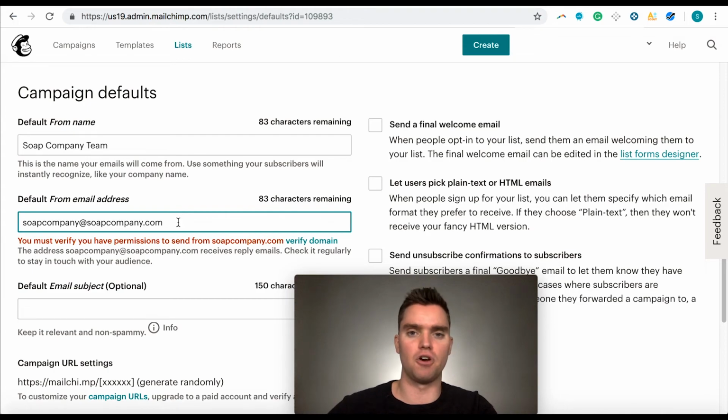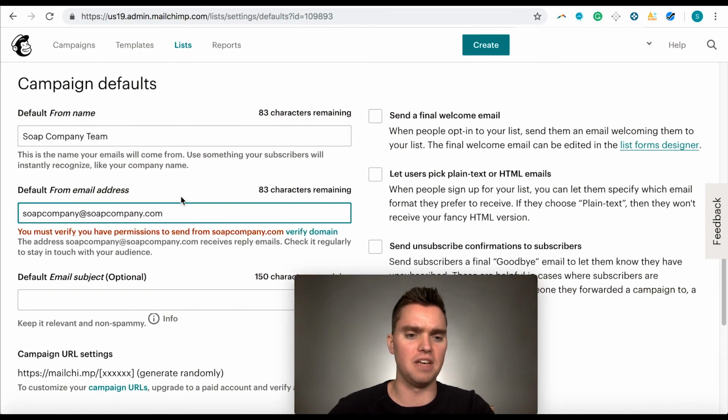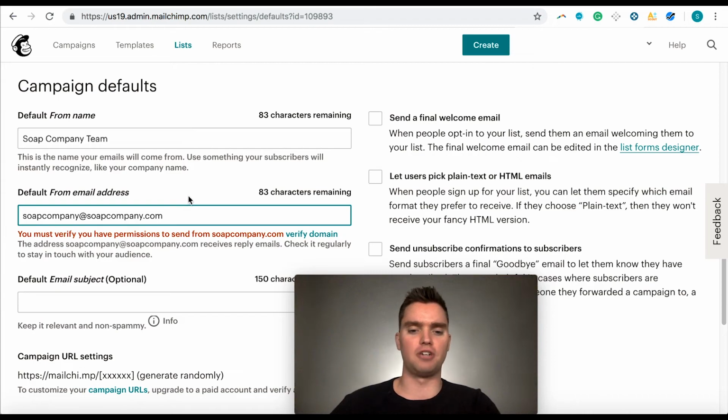But yeah, you'll get a domain first, and then you'll attach an email to that domain, but you need the domain first, okay? And that's how it happens. So, all right, back to what we were talking about. So yeah, default from address, you'd enter in your company address here. It'll also ask you, I believe, for your physical address and zip code.